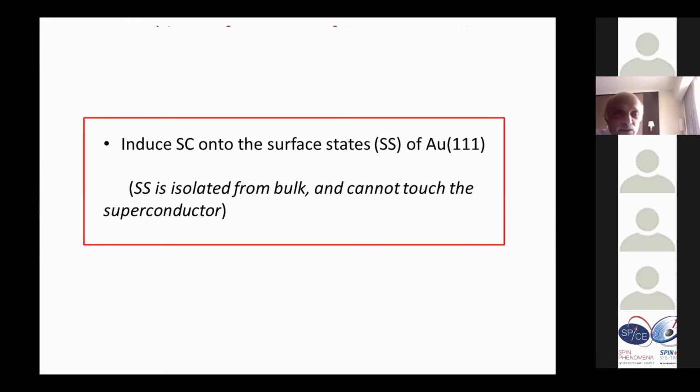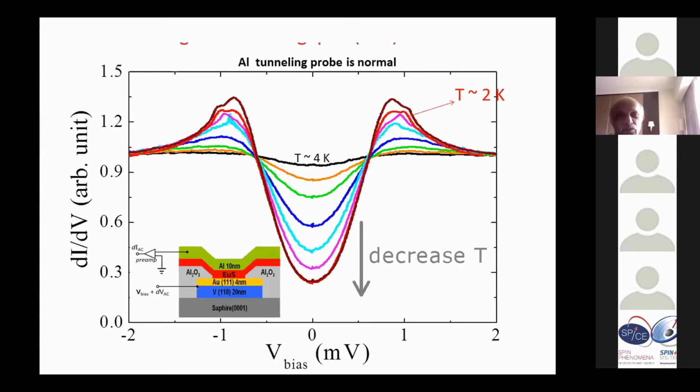Now, the next thing is we have to introduce superconductivity into the surface state of gold 111. We can easily introduce superconductivity in the bulk gold because it's in contact with the vanadium underneath. In order to see this, we have a structure as shown at the bottom here. It's a complex structure. This is one of the approaches we have taken to create planar junctions. It is not the STM-based one now. So we started with planar junctions here.